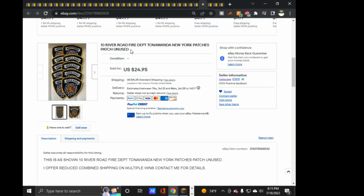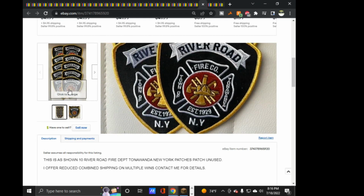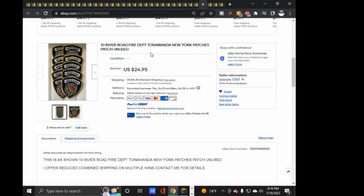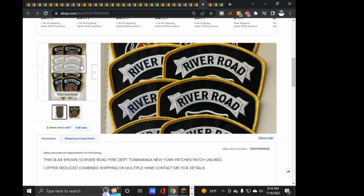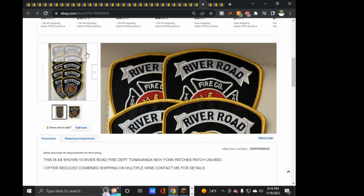Starting off is this lot of 10 River Road Fire, which is right here in Tonawanda. Not the district I live in, it's one of the neighboring departments, and their service area is tiny. It's 3 residential streets on the outskirts of town, surrounded by all heavy industrial. A lot of our heavy industrial is out in their district. Like there's a 3M plant. Tonawanda Coke used to be out there, and the Huntley Power Plant. Both of those are closed.